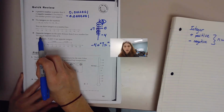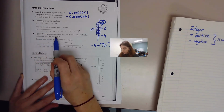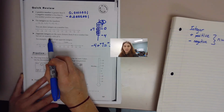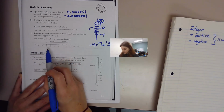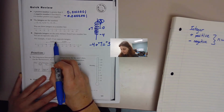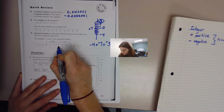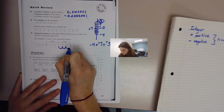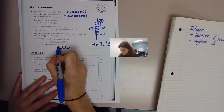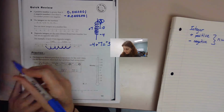We also need to talk a little bit about opposite integers. Opposite integers are the same distance from 0 on a number line, but are on the opposite side of 0. Okay, for example, -3 and +3 are opposite integers. Here's 0. Positive 3, 1, 2, 3. 3 jumps to the right. Negative 3, 1, 2, 3. 3 jumps to the left.